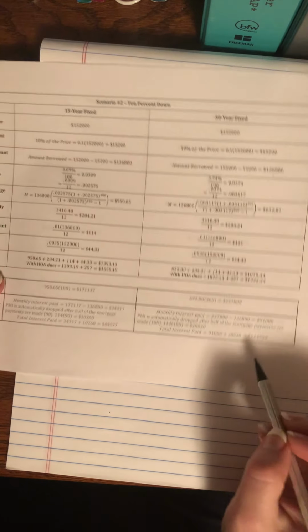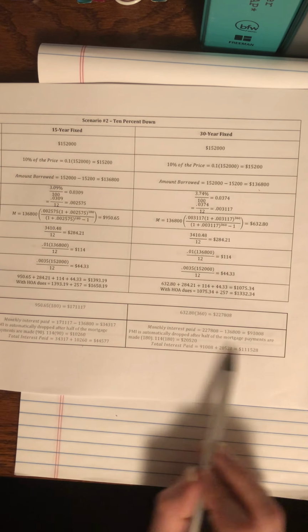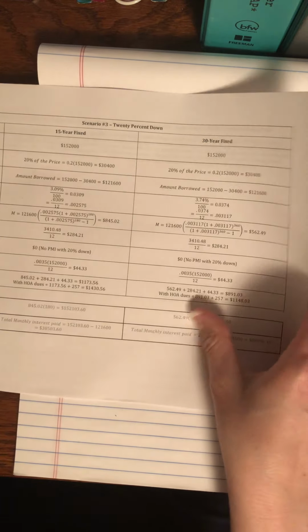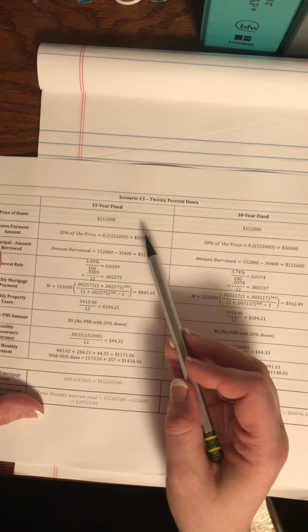And again, you can see that as we go through, we end up paying less in interest the more we pay down up front. Now, the best scenario is this 20% down because you don't have to pay PMI, so that saves you that monthly PMI.